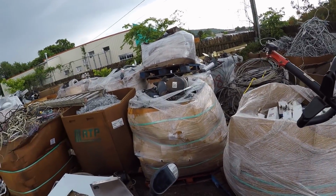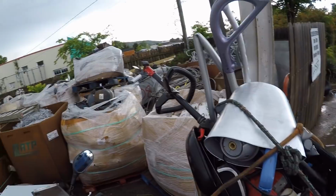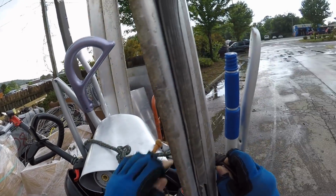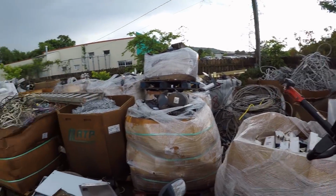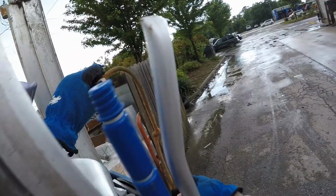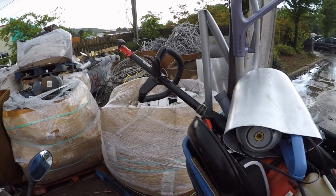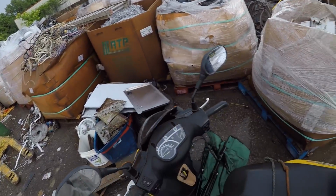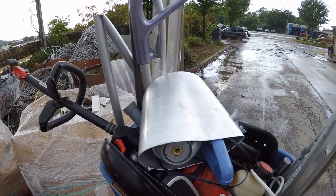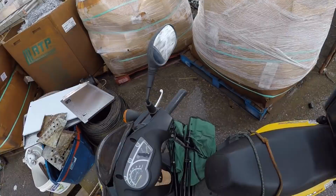Maybe if I have enough time today, I'll get one of their little reflective vests and walk around here and give you a tour of the place. They let people come here and buy stuff for twice the amount of the scrap price. So they let people walk around a lot. A lot of scrap yards might not do that.